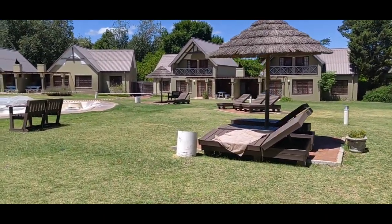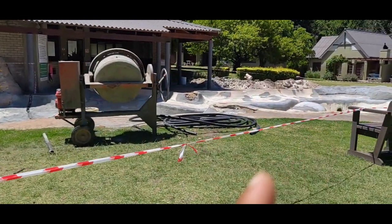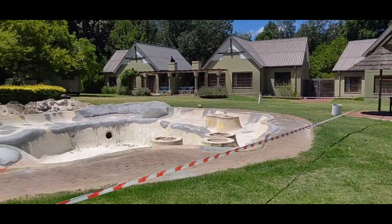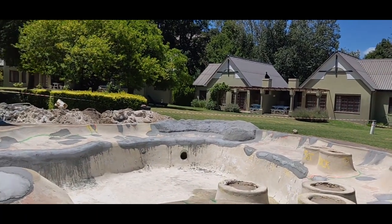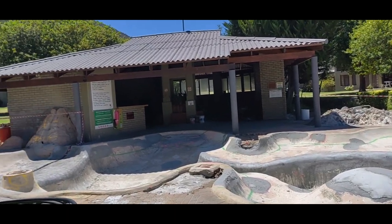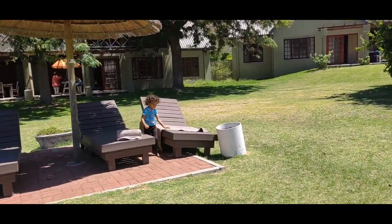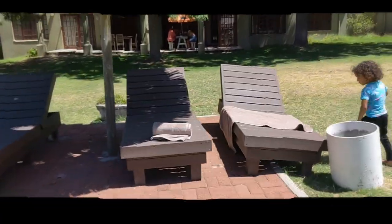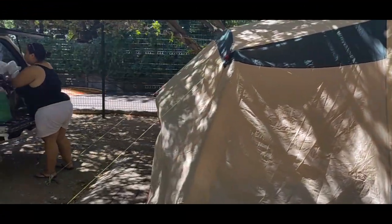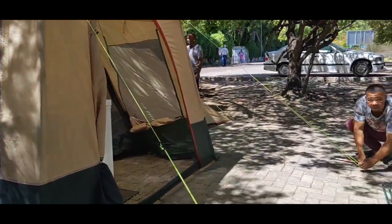So this used to be a pool, but as you can see, they are busy with construction to this pool, so we are gonna have to use the pools outside where everybody is swimming. And there we can do some sunbathing. And on the other side, we are setting up a tent. Let me take you for a room tour in our tent.